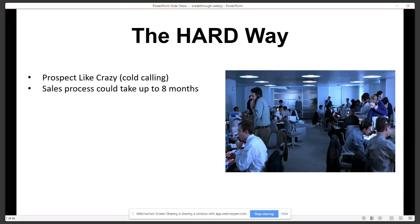Sales process the hard way could take up to 8 months. I was talking about that a couple of minutes ago, where the longest deal that I've ever closed took 8 months in my consulting business.